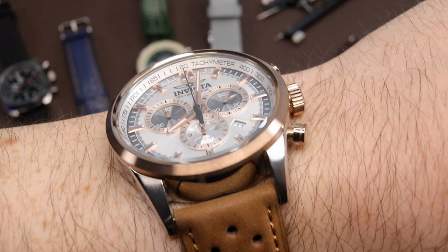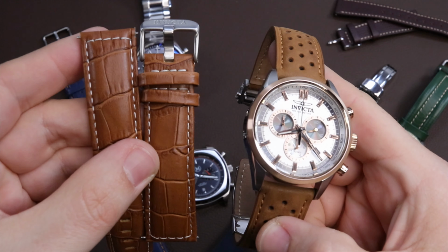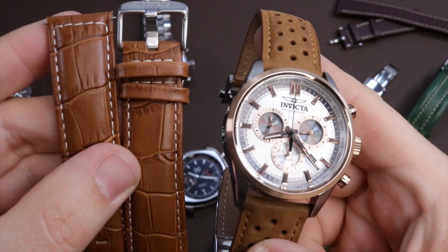I paired it up on this Strapsco suede rally strap with the deployant clasp, as the strap it came on originally was a cheap stiff leather strap. I think about that Austin homage of the Zenith I reviewed about 2 years back. Man, that thing was horrible. So I know this watch is going to run, I know it's going to last, but I also know it's not everyone's cup of tea, so let's move on.